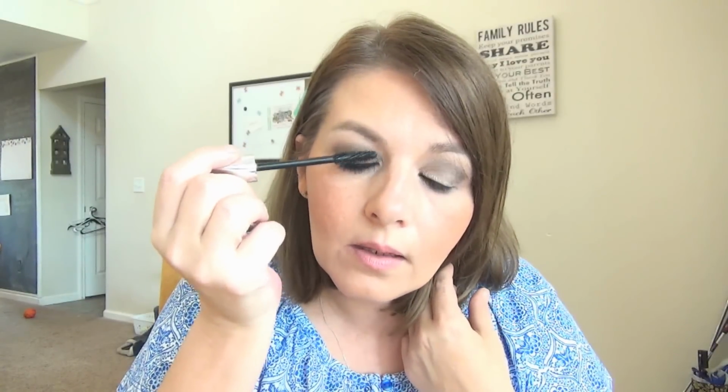Now, I don't really need to curl my lashes every day. Just doesn't seem to be something I really need to do. But if you do, definitely give them a curl. And I just pile it on. I think big, full lashes are pretty.